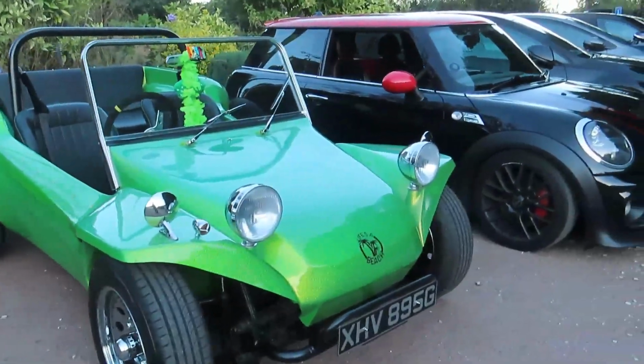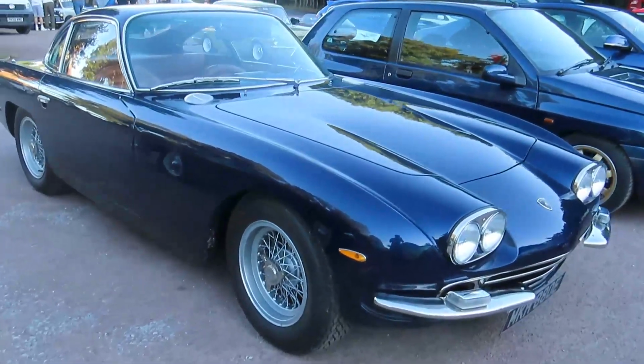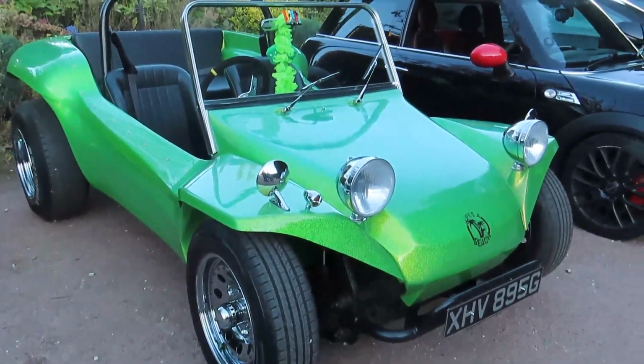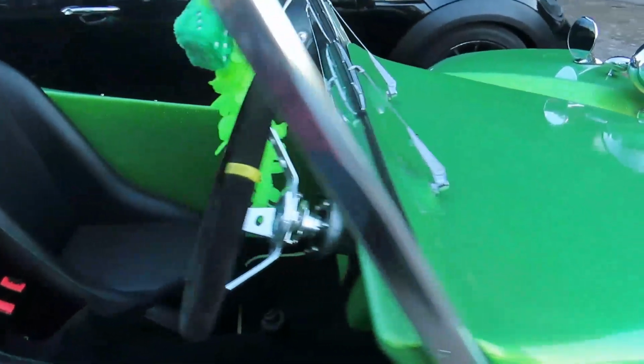Hello Dad, what takes your fancy then? I'll have the Lambo, please. Oh, that's fair enough, that's fair enough. That Series 3 E-Type was a lovely car though. It is. Yeah, very nicely restored. Dad is doing a video tonight as well on old classic cars.